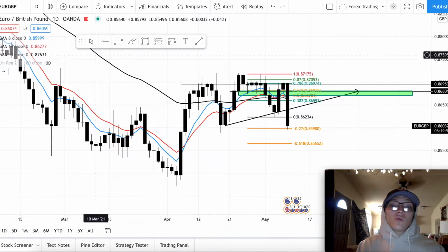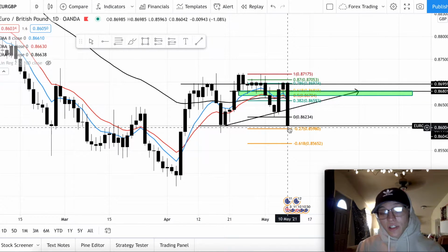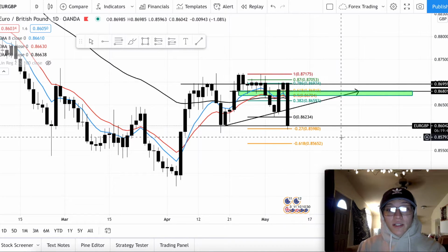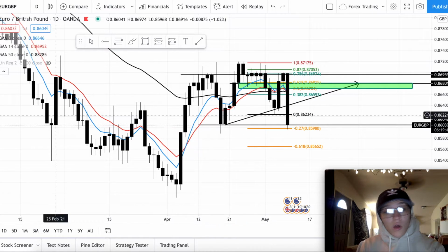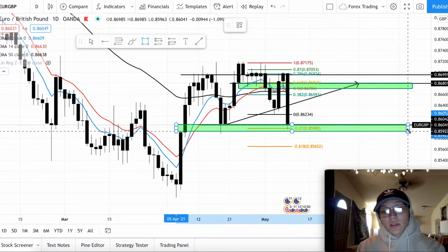So, now we're also in a range. If we look, we actually just fulfilled that particular fib's first profit target, so there's still some pips to be caught in here, but this profit target lines up pretty damn well with this area of previous support.